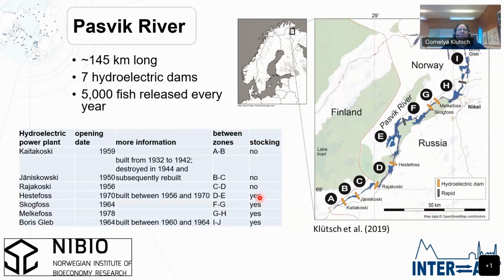And with this, I come to the example that we are working on right now. And I mentioned the Pasvik River in the beginning. The Pasvik River is about 150 kilometers long. And on the right-hand side, you have put in a map so that you can learn a bit more about this river.